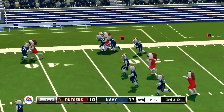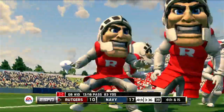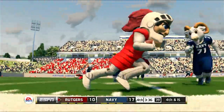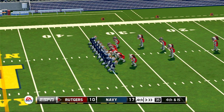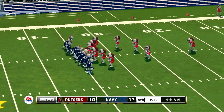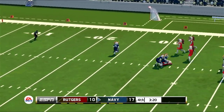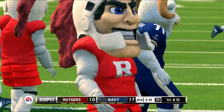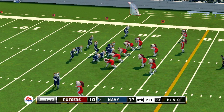As he threw, and he completes it. He's got the corner. He gets hit out of bounds at the 34. It looks like they're going to go after this punt. Oh, excellent punt. He gets out to about the 28-yard line. A score here might effectively end this one. Navy up 7 points.